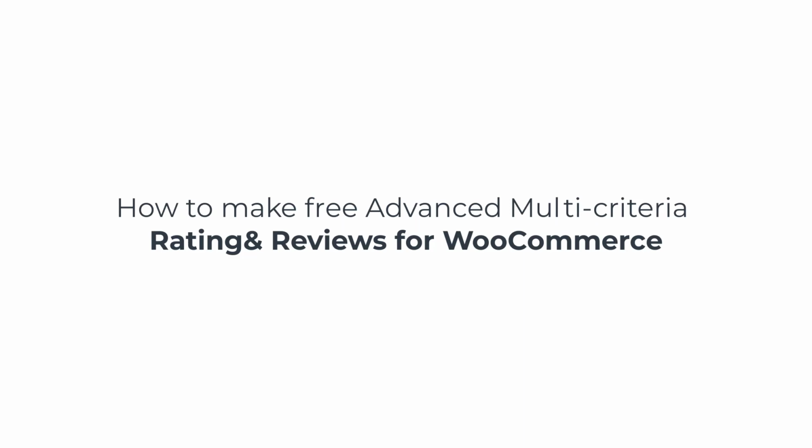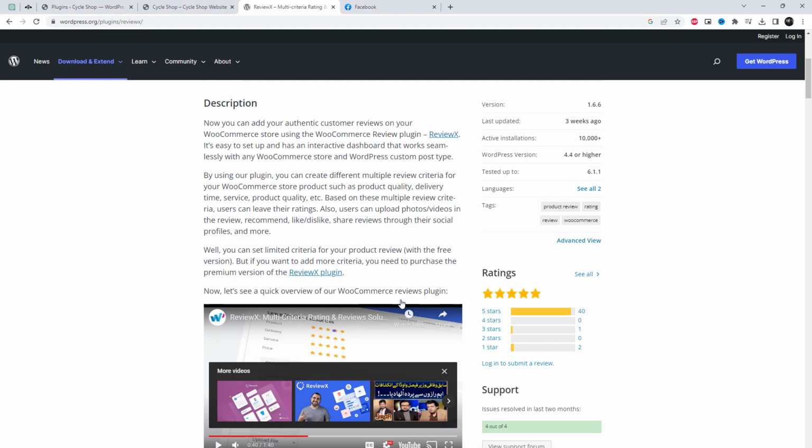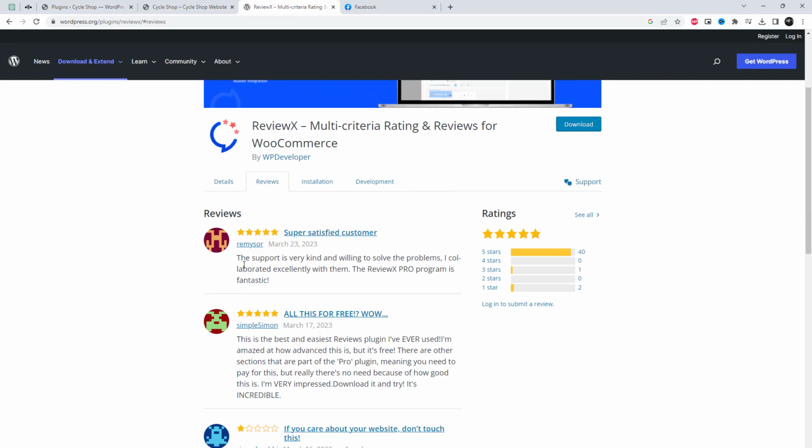Introducing Reviews, the WooCommerce review plugin that enables you to showcase genuine customer feedback on your WooCommerce store effortlessly. With Reviews, setting up the plugin is a breeze, and its interactive dashboard integrates smoothly with any WooCommerce store or WordPress custom post type.